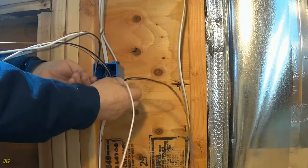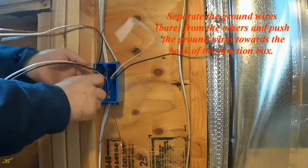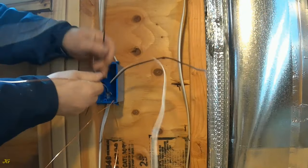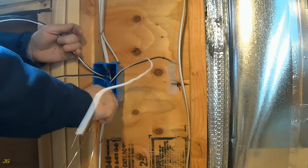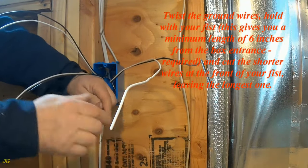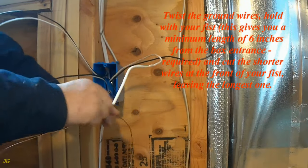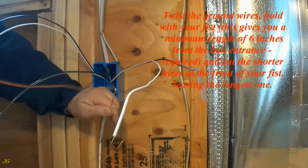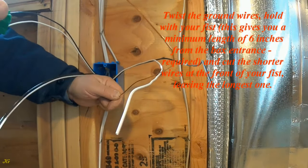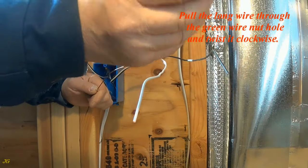Separate the ground wires, bare, from the others and push the ground wires towards the back of the junction box. Twist the ground wires. Hold with your fist. This gives you a minimum length of 6 inches from the box entrance required, and cut the shorter wires at the front of your fist, leaving the longest one. Pull the long wire through the green wire nut hole and twist it clockwise.